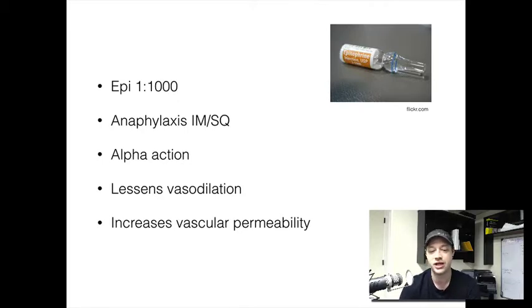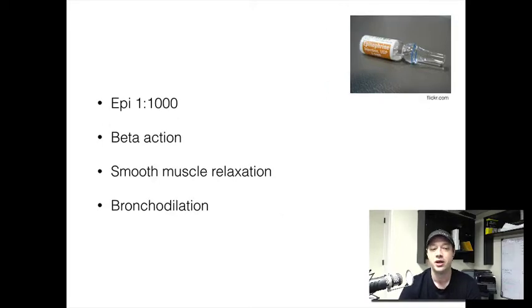It's also going to increase vascular permeability, and that's going to allow more oxygenated blood to get through the system. Now, again, the 1 in 1,000: if you have a patient who is anaphylaxing or someone who is a very profound asthmatic, someone who has a very diffuse wheeze and profoundly diminished breath sounds throughout, you can also give epinephrine 1 in 1,000. You can give 1 in 1,000 for this beta action. Now, the 1 in 10,000 has some questionable beta effects, but the 1 in 1,000, because it's more concentrated, has some pretty good beta effects.